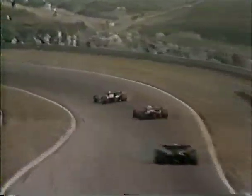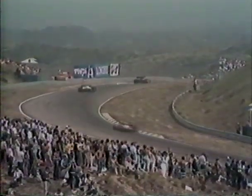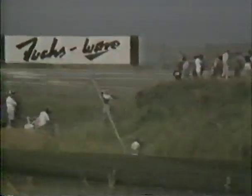Now what's Lauda going to do? Is he going to wait until the long straight before he tries to pick off his next victim, or is he going to try and do it earlier than that? Tombe closing on the car ahead of him, which is of course Keke Rosberg. There's Rosberg, there's Tombe, there's Lauda, there's De Angelis, there's Warwick, there is Lafitte.